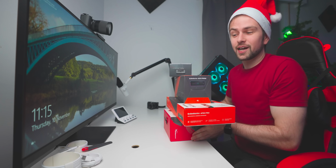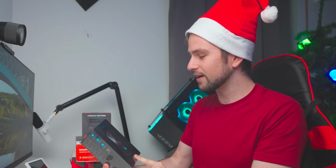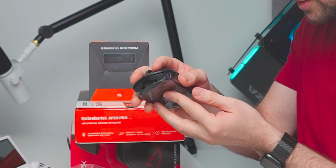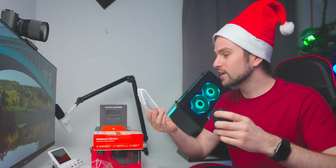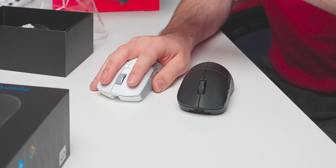Now, before we can check out the audio interface, we of course need a keyboard and a mouse. And I bought yet another wireless mouse, the Logitech Pro Wireless, and it looks like this has kind of a different shape than the other ones. The one I'm using right now in my main setup is the Razer Viper Ultimate, and the Razer one is a bit more flat, just like the Glorious Model O.